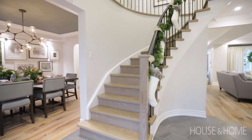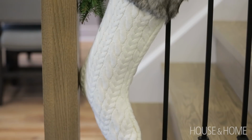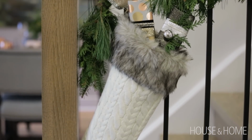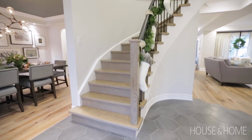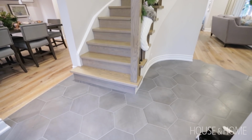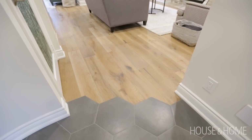The original entrance had a typical oak staircase. We updated it with some metal balusters and painted the handrail to make it a really welcoming, dramatic space to enter into. We got some contemporary dark hexagon tiles to create some drama and some balance for the space. We also created a really nice transition between the hardwood and the tile. So it's a really nice shape when you walk in, and it's not your typical transition.